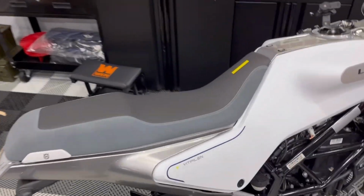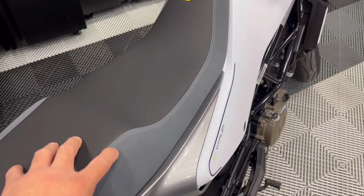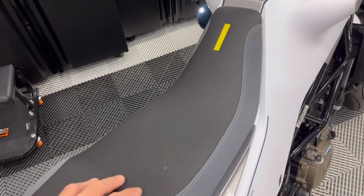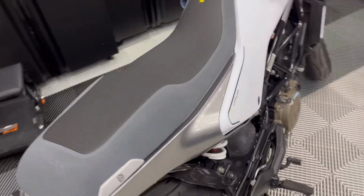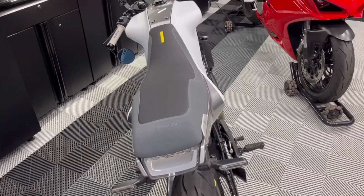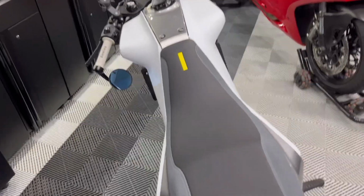Again, this is just typical Husqvarna. I'm not super happy with the quality. It looks cool, but the quality kind of sucks. But then again, this seat is not very expensive either. I think it's $150 or something. It's not very much, so I guess I can't be too mad.